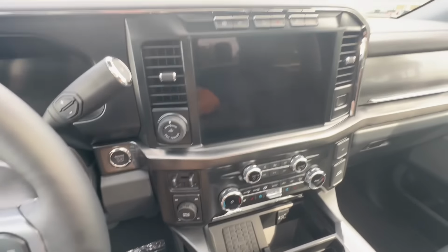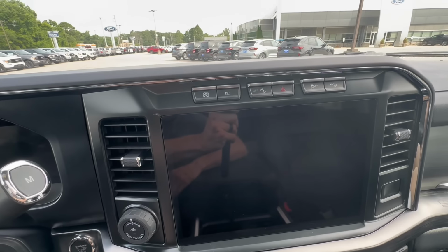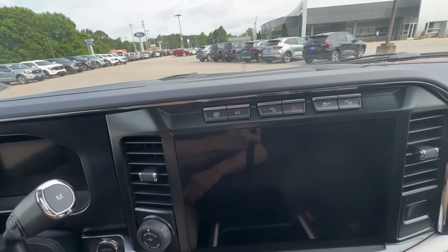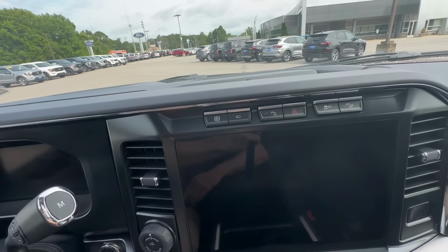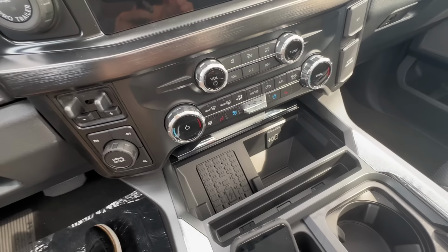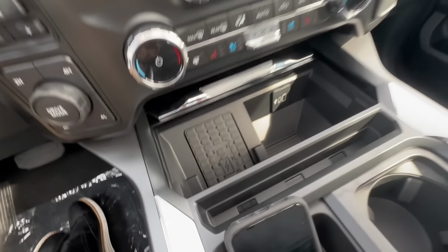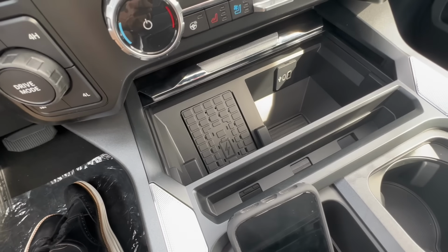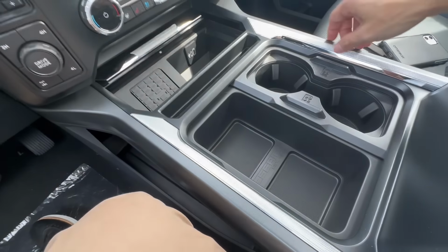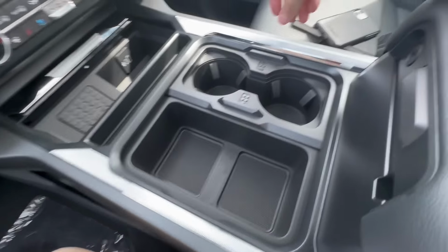Massive 12-inch display, which is common. Over here you got your camera system, parking alert, your flashers, your traction control, and your hill assist. You got your heated steering wheel, your heated and cooled seats, all your radio controls. Down here you got your charging station for your phone, your USB. You got more storage here. And this actually slides back and forth here and there with your cup holders.